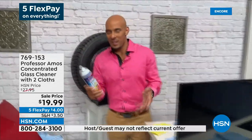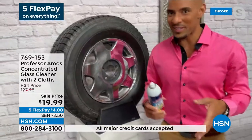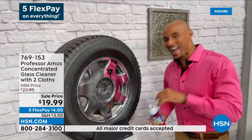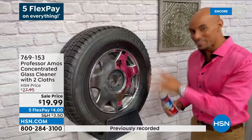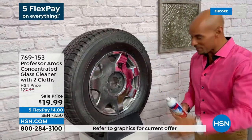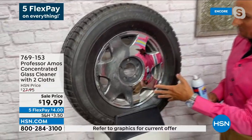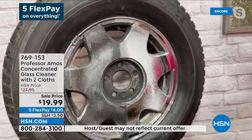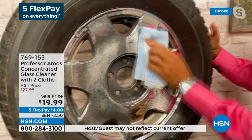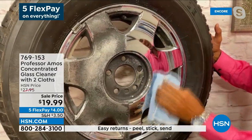I'm gonna fill you in on a little trick here, and I just found this out, and I love it. On my truck, I got one of the trucks that make a lot of brake dust. It starts with an F. They make so much on the front brakes. What happens is that brake dust etches the chrome or the mirror shine finish. So I just used our Professor Amos Super Shine on my truck, and it came back so good. It removed that heavy brake dust.